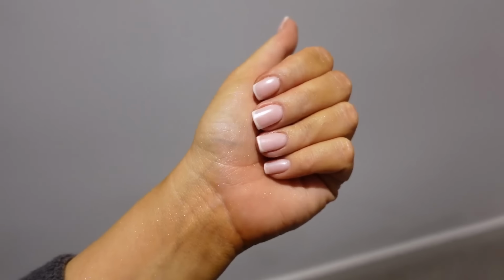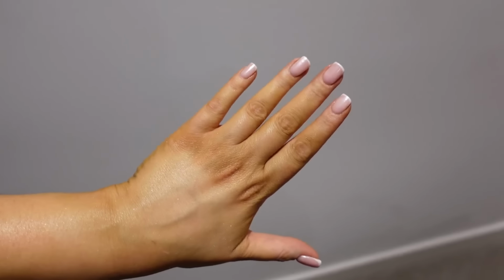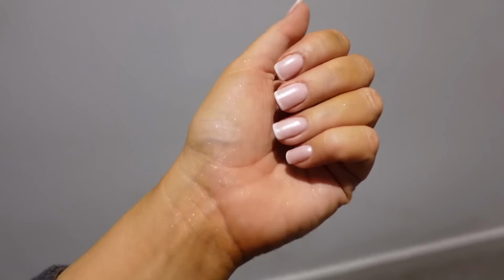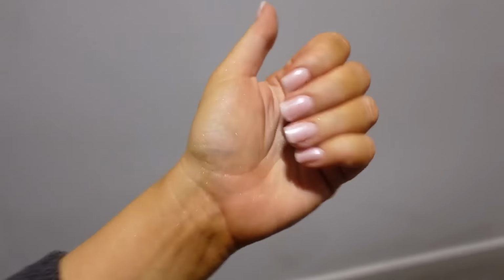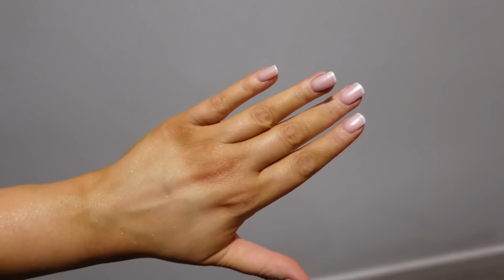These are my BIAB nails, you guys. I've really stuck with it, although I do feel like I might get my acrylics back soon, but at least I know my natural nails underneath. So strong. And we went for a French with more of a pinky base.